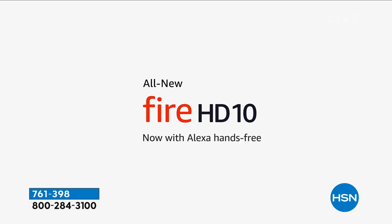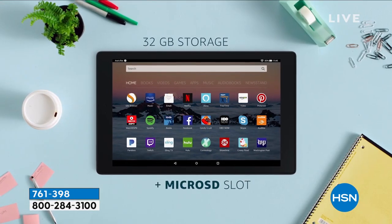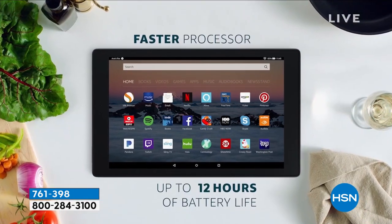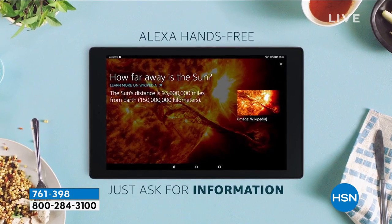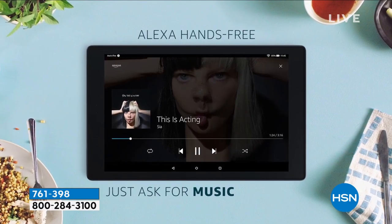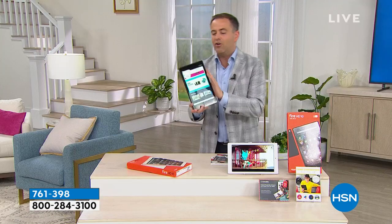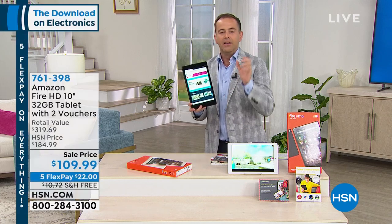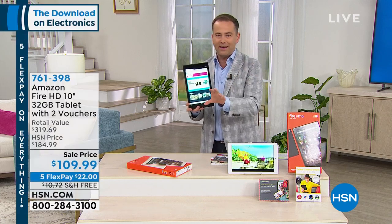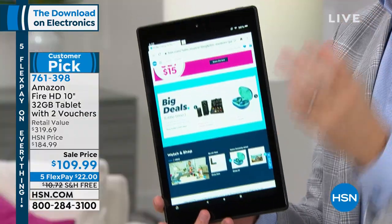You can see the 7 or the 8 for around this price, but this is that brilliant 10.1 inch. You've got 32 gigs of storage, 600 people already starting to dial in. This is gonna get exciting real fast. You've got Alexa, she is there to help you. All of your music, your movies. You of course have your camera in the back and also the front so we can do those video calls as well. There's no better tablet for grown-ups. There's no better tablet for kids. It's high quality, high definition, and really built to last.